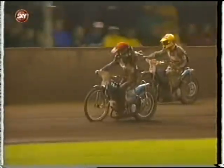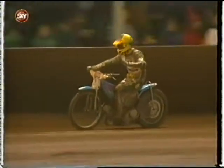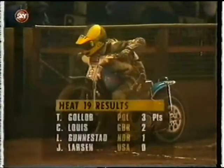Back in 3rd place is Lars Gunnestad, and a disappointing night surely virtually ends now for Josh Larson. It certainly doesn't for Thomas Golob. That victory should take him into the A final, and he'll be meeting the big guns there, won't he? Let's see him from the outside.